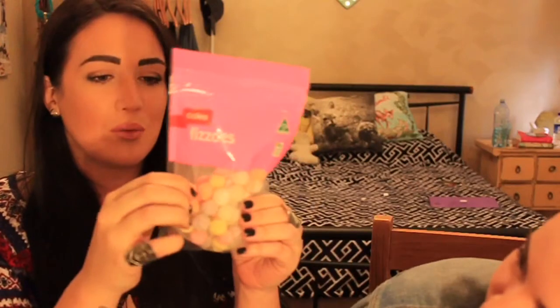Up next, we have those Fizzos. I don't know what these are like. I've never seen anything like this before. They're just little, really hard balls covered in, I'm assuming, sour or fizzy stuff. Oh! Oh my god! Oh no, but it's nice. They taste like something I've had before. Sherbet bombs? I've never had sherbet bombs. You've never had sherbet bombs before? No. They taste like sherbet bombs.